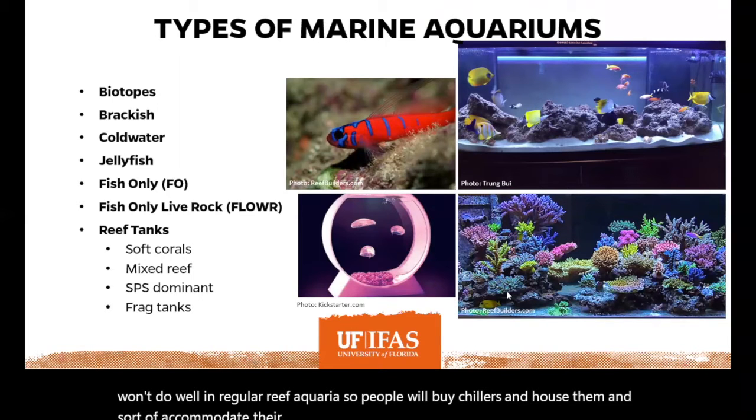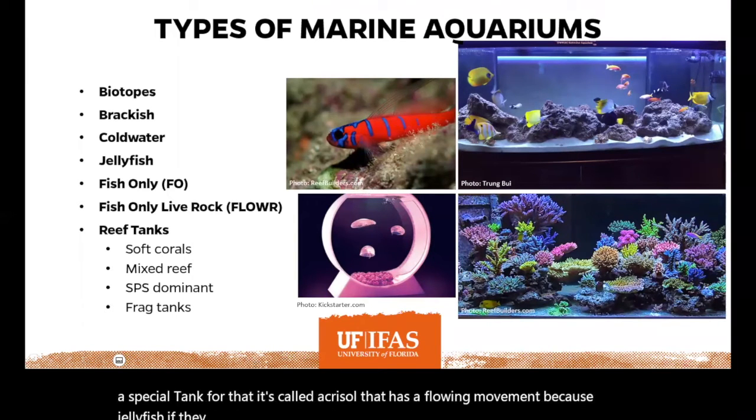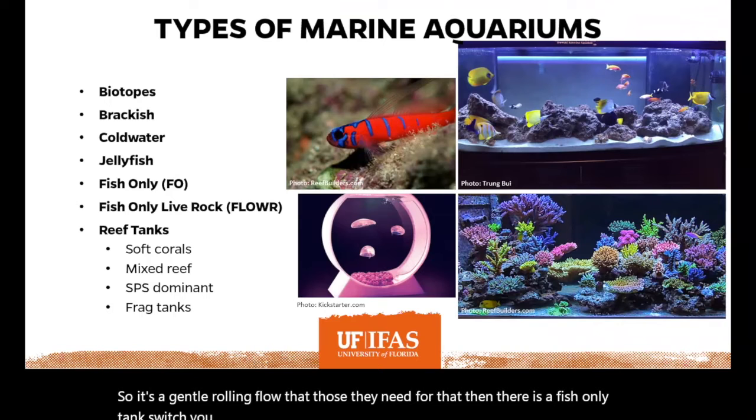Then there's jellyfish tanks, which you need a special tank for. It's called a kreisel that has a flowing movement, because jellyfish, if they get caught in a corner, they can die. So it's a gentle rolling flow that they need for that. Then there's fish only tanks, which you would see at maybe a Bass Pro Shop or a casino or something, with fake ornamentation and just a bunch of pretty fish in there.